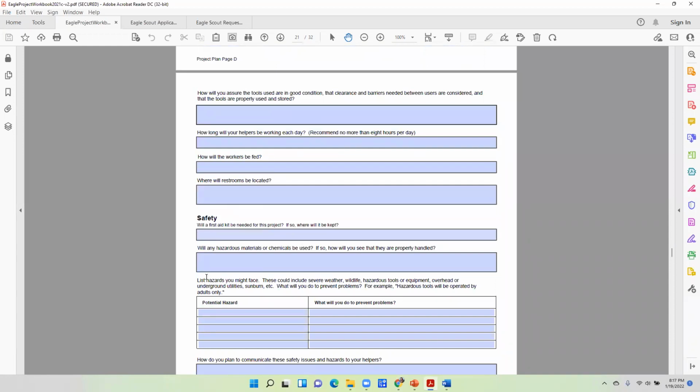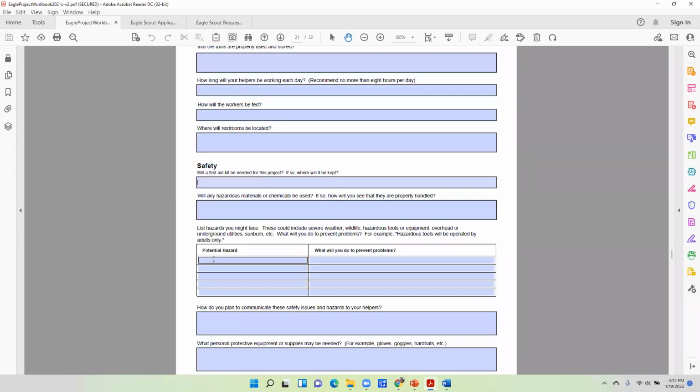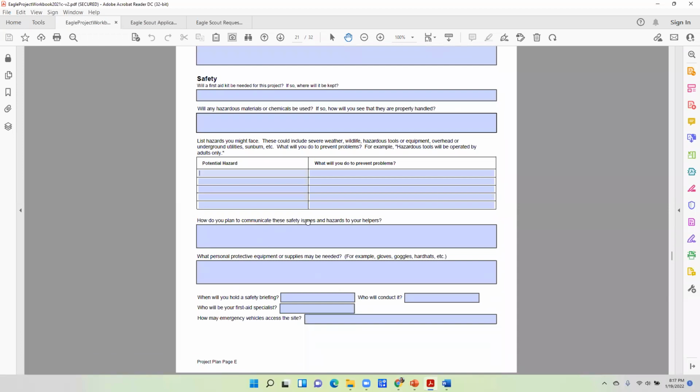It talks about where the first aid kit's going to be. Are there any hazardous chemicals? Potential hazards. I talked about our scaffolding earlier. That's going to be a potential hazard. Soldering could be a potential hazard. Communicating the hazards. Personal protective equipment or supplies needed, you know, gloves, goggles, hard hats.